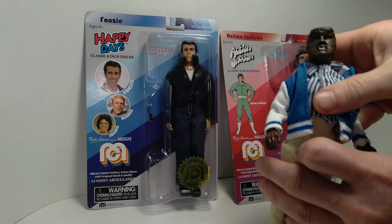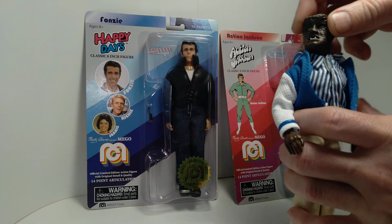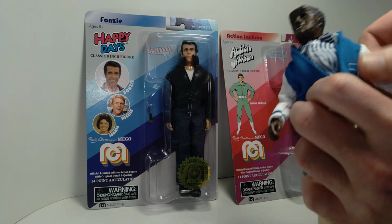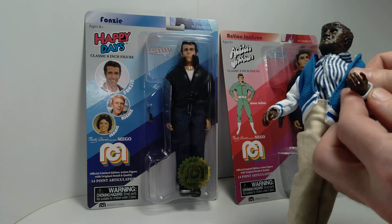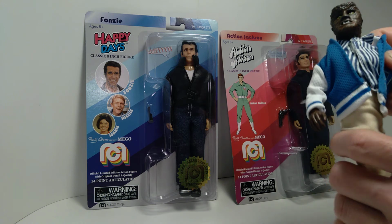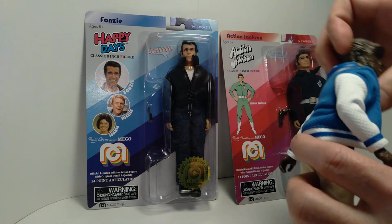While we've got this figure here, we're going to go over articulation real fast because his articulation is identical to these two. At the head, you get a spin. There is no side to side or front to back. At the shoulder, he can extend out, and he also gets 360-degree rotation. At the elbow, there's a single joint. At the wrist, he gets a pivot, and also back and forth like this. At the waist, he gets rotation, and he gets side to side, front and back.